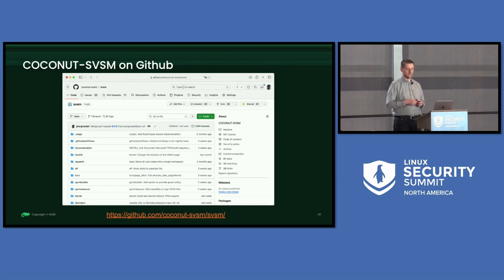Under the URL, there is a whole project around it, which does not only contain the SVSM repository, but also support code for Linux kernel, QEMU, and EDK2. These projects, all of them, do not yet have upstream support for running an SVSM, though, so we still maintain these changes in support repositories in our COCONUT-SVSM GitHub project.